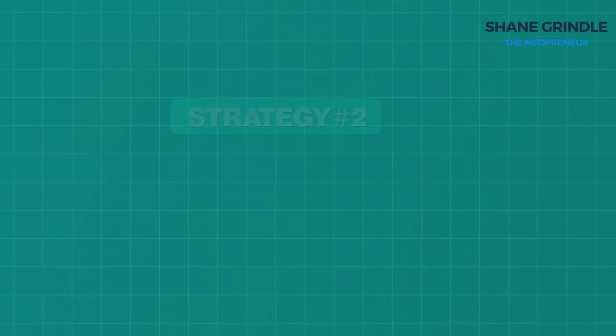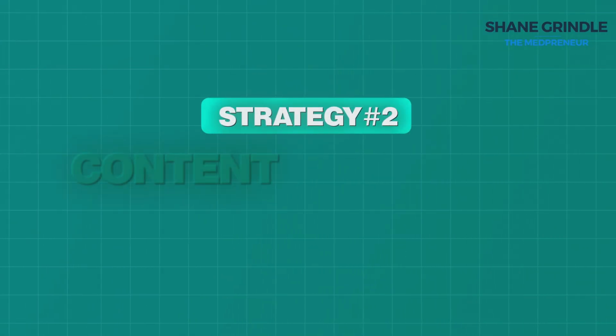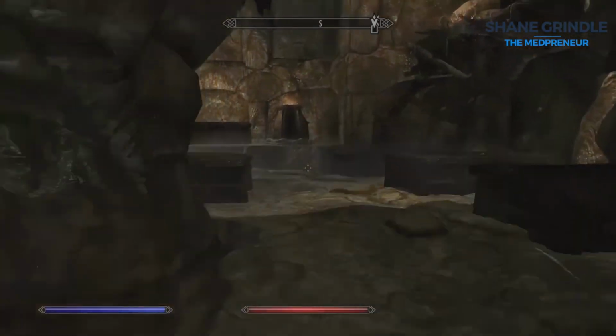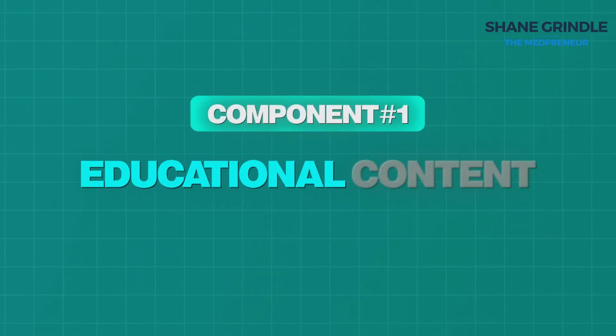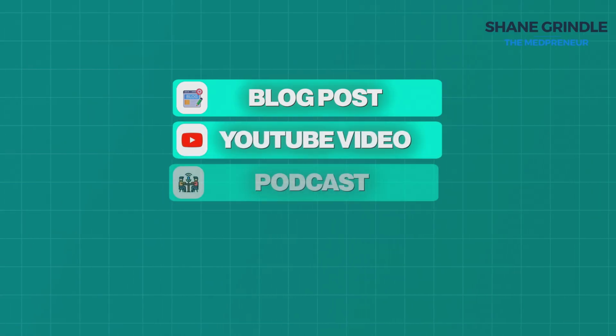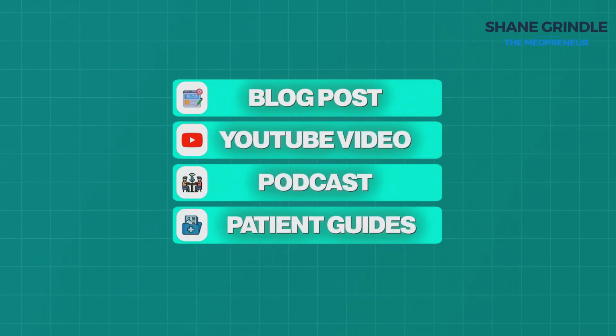Now that we have that automated, let's move into the more fun tip, okay? And strategy number 2 is going to be content marketing mastery. What is that? Just like building your party in your favorite RPG like Skyrim, you need to have the perfect team and equipment in place. Now let's break this down into the right components. The first one is going to be your educational content, right? This is going to be your blog posts, your YouTube videos, your podcasts, and your patient guides.